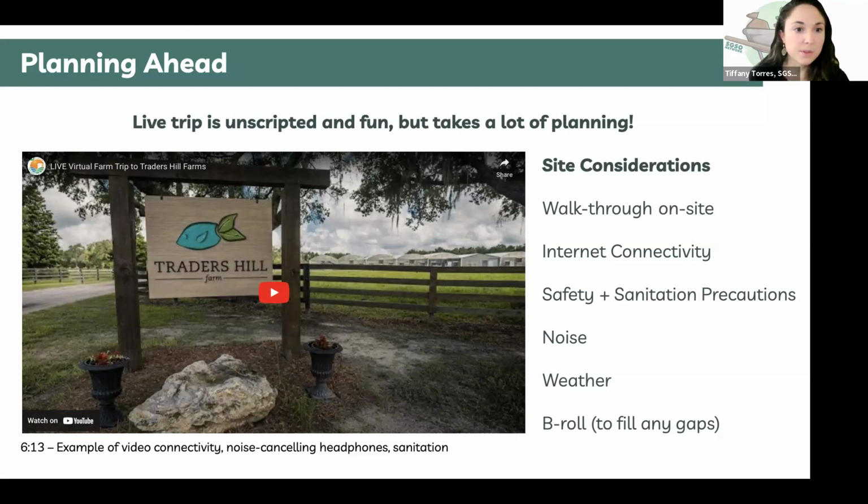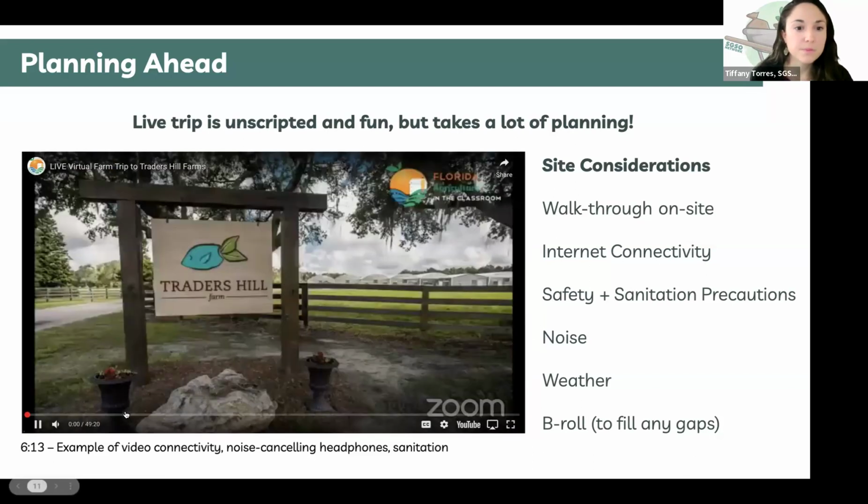So we can watch a couple seconds of this, the hydroponic virtual farm field trip. And you'll see here where the connectivity lags a little bit as we're walking in.